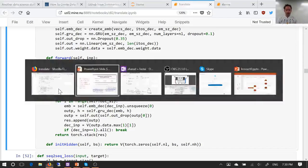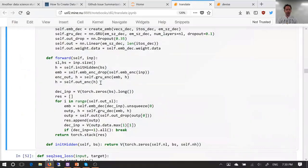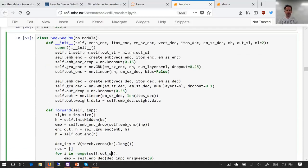So how do we now do the new bit? The basic idea of the new bit is the same. We're going to do exactly the same thing, but we're going to write our own for loop. And so the for loop is going to do exactly what the for loop inside PyTorch does here, but we're going to do it manually. So we're going to go through the for loop. And how big is the for loop? It's the output sequence length. Well, what is the output sequence length?